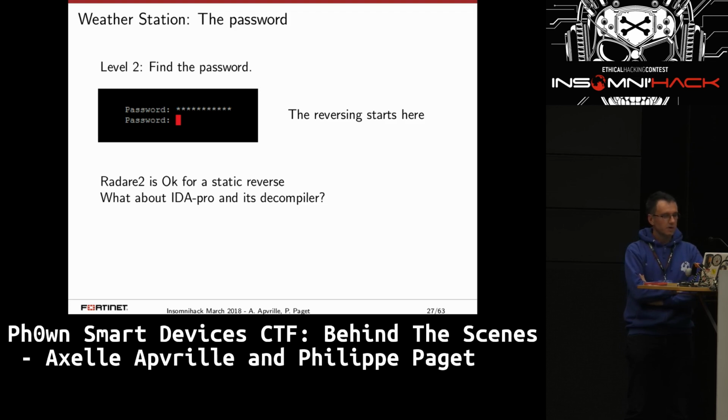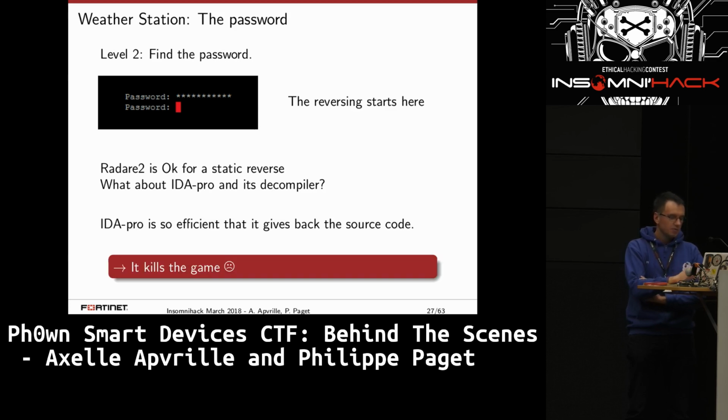For level 2, the reverse starts here. Something common, and a common mistake you can find in firmwares, is the use of static passwords included in the firmware. So I built such a thing, and I used my own hashing algorithm. It was an easy one with only XORs and adds, and easy to reverse. I gave it a try with Radare2, and it was okay. And then I checked with IDA Pro and the magical F5 key with the Hex-Rays decompiler. The problem with Hex-Rays is that it really kills the game because it recovers my original source code. So the competitor doesn't have anything to do if they have IDA Pro.